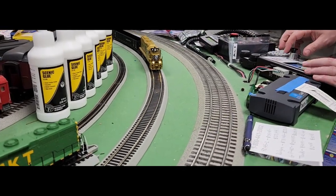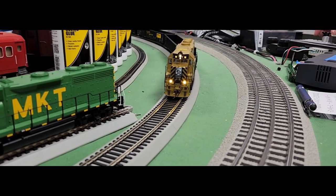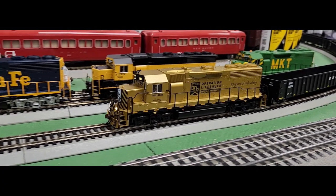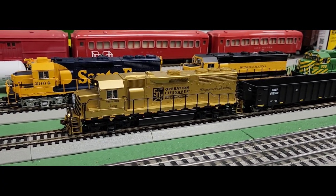Now arriving on track number one, the gold engine. Goldeneye. Gold engine. Hey, how much is a brick of gold going for nowadays? Money.